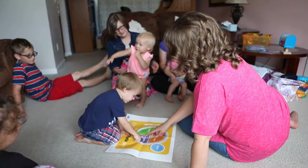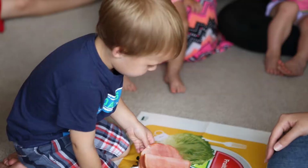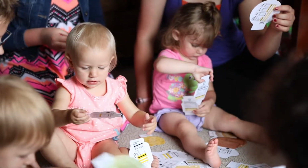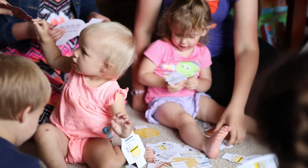She brought me some cardboard life-size food, and so we helped the kids divide them into different food groups. And one of the things that I noticed is a lot of the kids don't understand what goes where. We got all of the cardboard food out, we laid it out on the living room floor, and then we divided it into piles. So on this side we made a pile of protein, and over here we made a pile of grain, and over here we made a pile of vegetables and a pile of fruit.